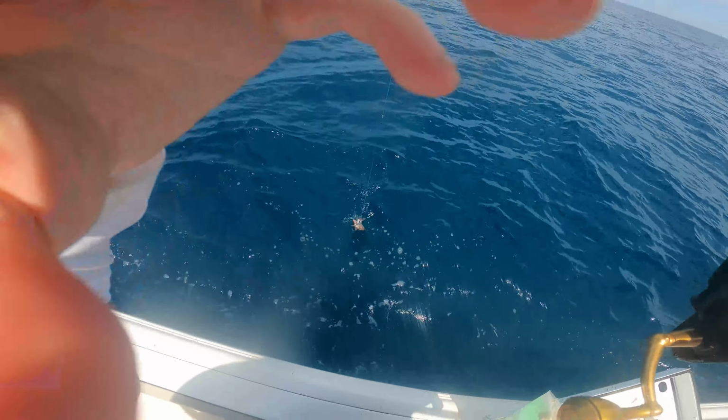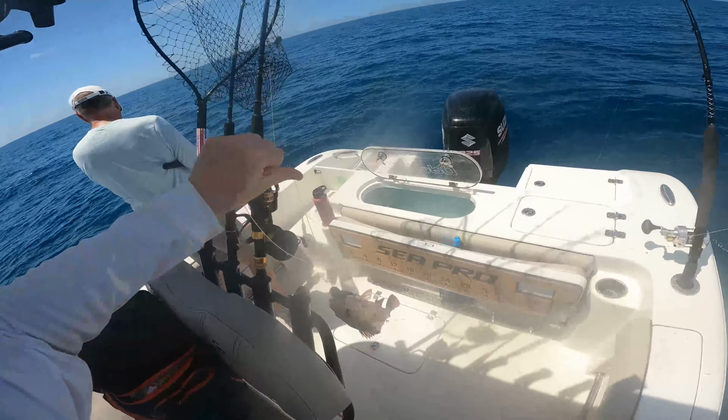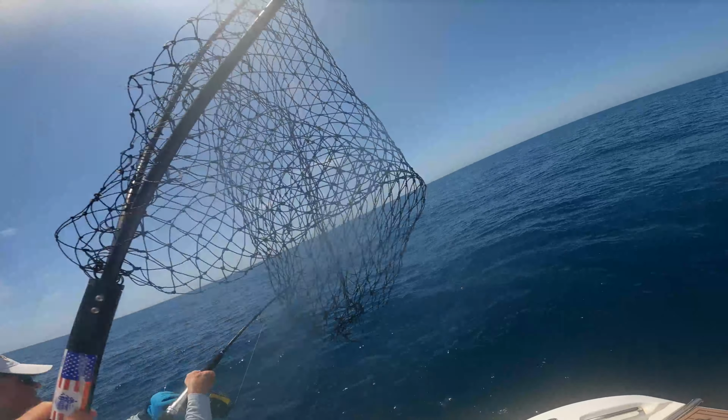Another grouper. And smaller. Something small. Feels like another snapper. It is not. It's a nice mangrove. Look at the colors on this one. Another snapper. Oh, we got a good grouper.